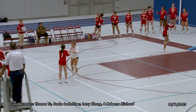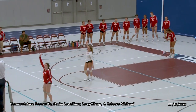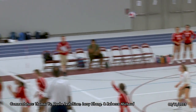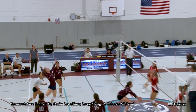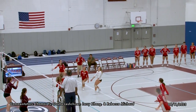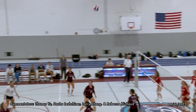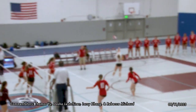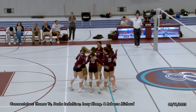Number three from Melrose has a great serve. Another good serve by Melrose. Set to the pipe. Bella with a good hit. Center. A free ball by Melrose. Good cover by Bella. And a good placement by Belmont.